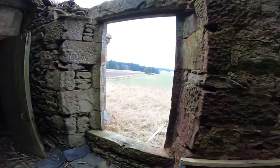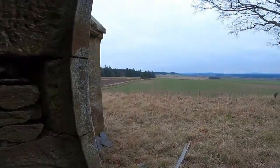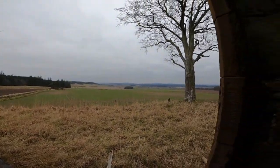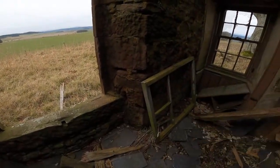That's looking out the front of the house. The old main road would have gone down the side of that there, down the side of that wee dyke. It would have been an incredible view there over the valley. The window frame's still here.